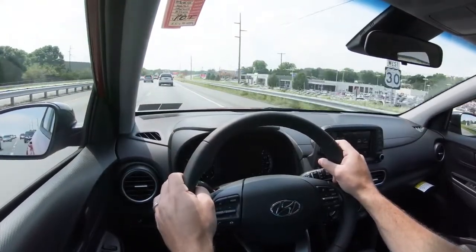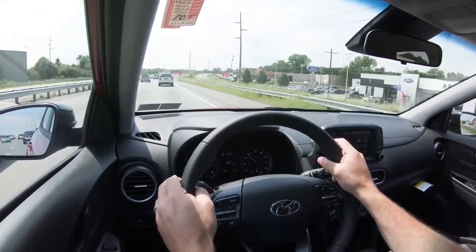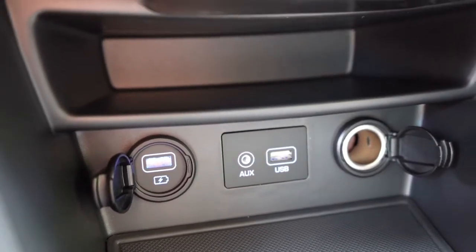HomeLink controls are going to come with the Limited and Ultimate trim levels, as well as a power sunroof for those two. If you wanted the power sunroof, however, with the SEL trim level, you can get it as an available option. But just in front of the shifter, there's actually a bunch of different hookups.